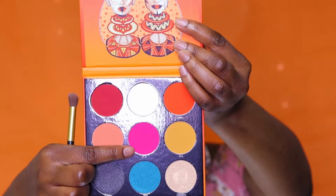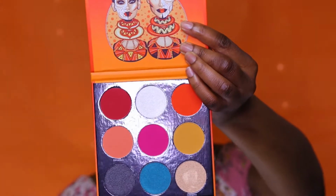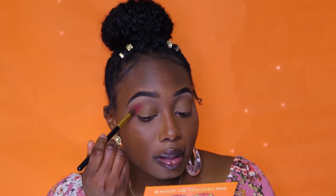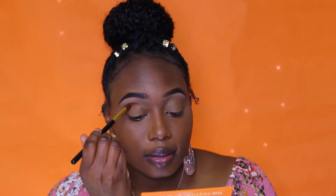I picked up the Festival palette. Okay, so we're gonna take this color right here called Eerie G. Put that. Ooh, that pink. That's what we like.